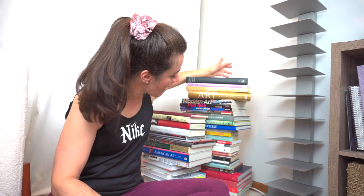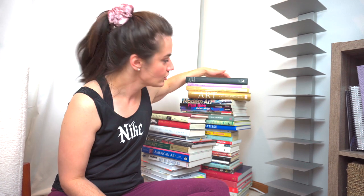I try to think of it kind of like my closet, as a revolving collection, and I try to always prioritize the best, most timeless pieces, or in this case, books, and then get rid of the ones that I don't really use that much. I went through my entire art book collection, which is quite extensive. I pulled out all of the books that I felt like could be used as decorative coffee table books. I feel like they've been a little buried in this vertical bookshelf, to be honest.